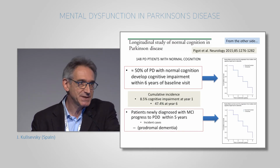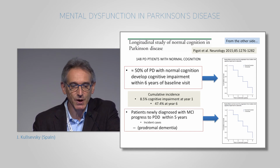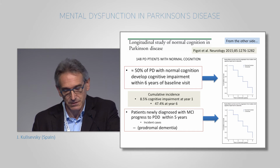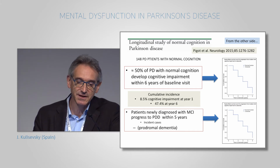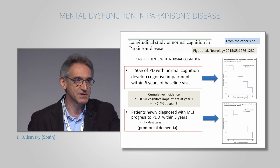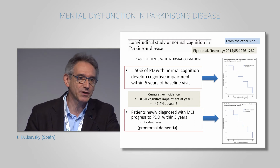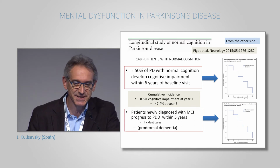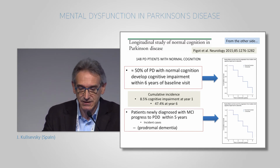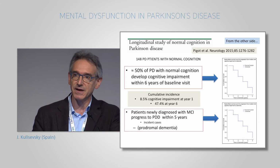This is a very recent paper from the group of Diane Weintraub, and they show, this is a longitudinal study, there are not very many longitudinal studies, and interestingly, they show that almost 50% of PD patients with normal cognition at the beginning develop cognitive impairment within 6 years of baseline visits, and that patients newly diagnosed with mild cognitive impairment progress to dementia within 5 years.